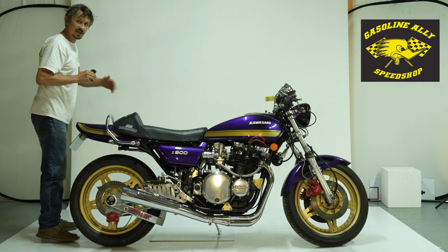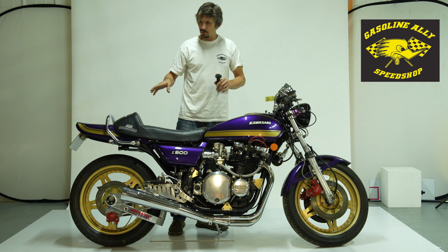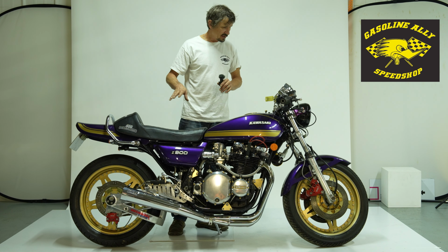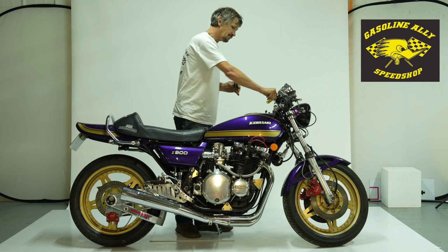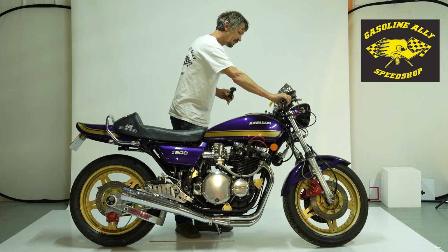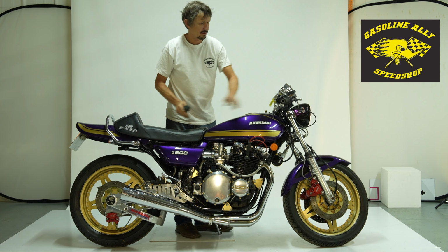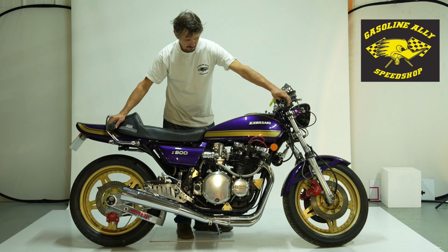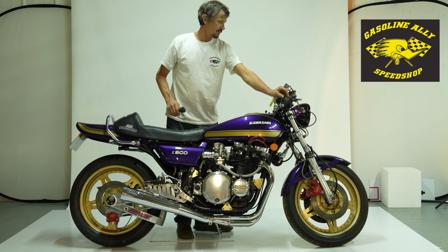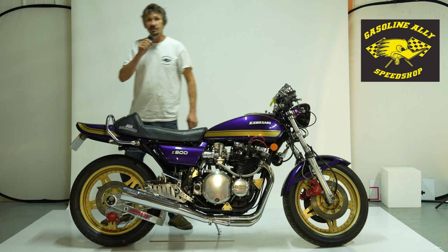You'll see later on in the advert all the provenance and all the work invoices, so you can see everything that's been done. But that's just to give you an idea. Runs a treat. Come and have a look, or a road test.